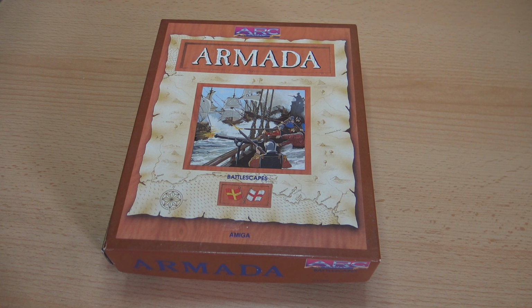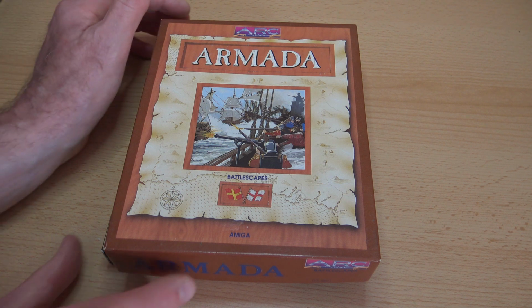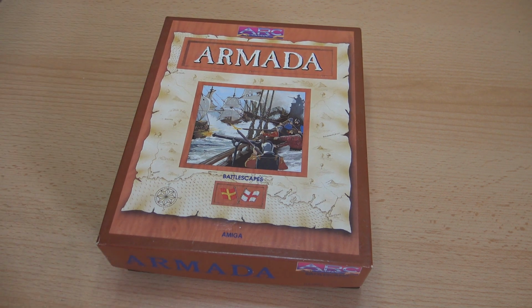Hello everyone. Back at the beginning of the year, I was turning my house upside down trying to find something. I'm a bit of a hoarder and I'm not particularly well organised or tidy. And it took me a long time to find what I was looking for, but in the process of doing that, I came across these two old games which were intended for the Amiga, the Commodore Amiga.